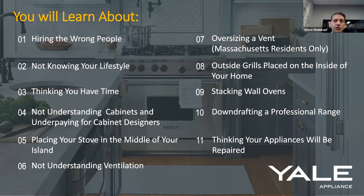Stacking wall ovens is just dangerous, so we're gonna solve that problem. Downdrafting a professional cooktop is just a bad idea that's gaining popularity. And then appliance repair, because what we wanna do is, after you buy the stuff, we wanna make sure you use it and enjoy it, and that can be a problem too.